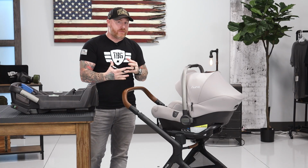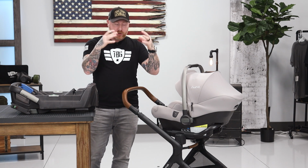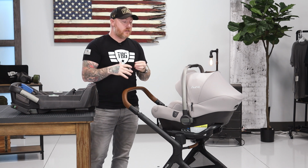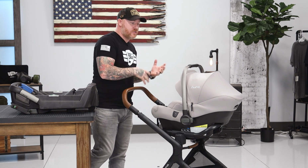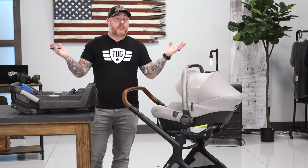And I want to try to simplify some of this information because a lot of the information on Nuna's website, when you start to research this stuff, is very difficult to understand and it's just not intuitive, right? I get a lot of questions of, does this car seat work with that stroller? The answer is I don't really know, to be honest with you.